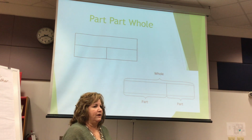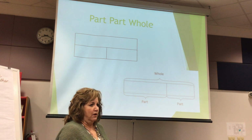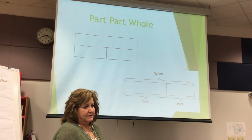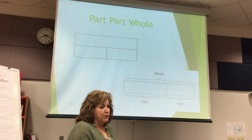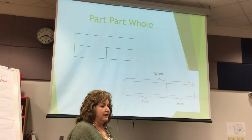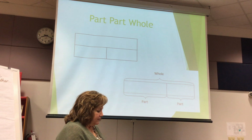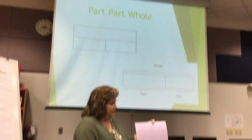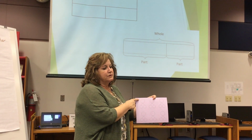So we really want them to understand what they're reading before they try to solve, because they will start solving word problems in first and second grade. Sometimes they'll have to read it more than once, or have them retell it to you in their own words. I don't have a slide for this, but these are called number bonds. It's kind of a similar thing. Here's a part, here's a part, here's a total.